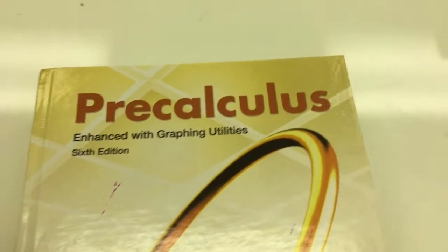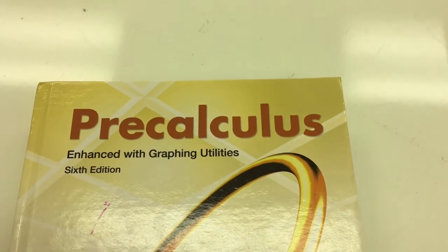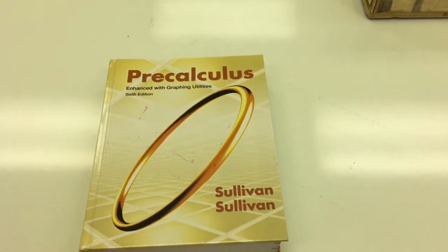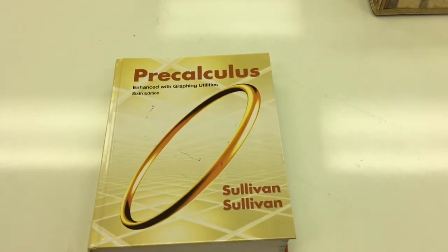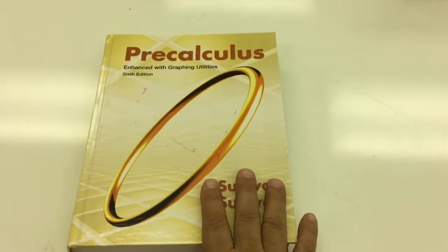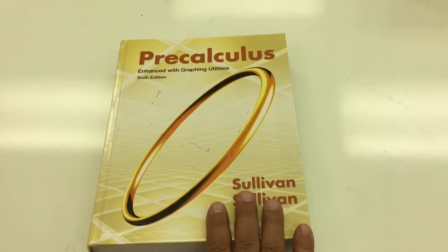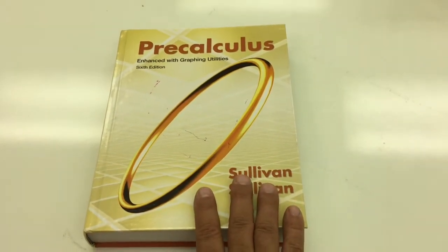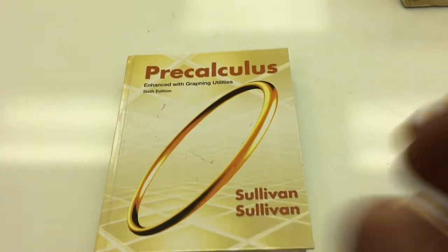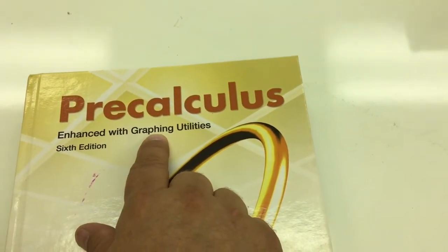We'll be using a book called Pre-Calculus, Enhanced with Graphing Utilities. It's a big yellow book written by two guys named Sullivan, and the other guy's name is Sullivan as well. Sullivan and Sullivan. Now, I won't give everyone a book, but if you wish to sign one out, you are allowed to sign it out, and you'll see that a lot of problems that I give you are taken directly from this textbook. We are going to do a lot of graphing in this class.